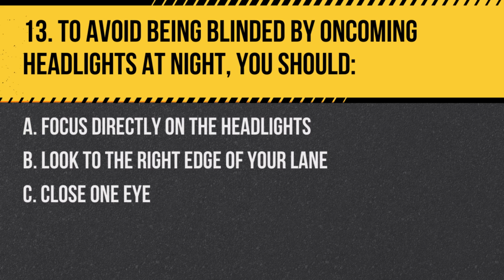Question 13. To avoid being blinded by oncoming headlights at night, you should A. Focus directly on the headlights. B. Look to the right edge of your lane. C. Close one eye. Answer: B. Look to the right edge of your lane. Looking to the right edge of your lane helps avoid being blinded by oncoming headlights and keeps you aligned with your lane.